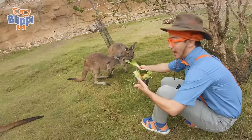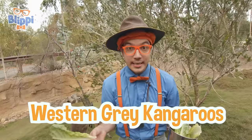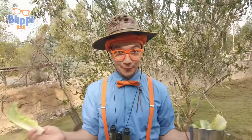Whoa. That was so much fun getting to see some Western gray kangaroos. Well, we still haven't found our platypus yet. Maybe we can keep looking and we'll find the platypus. Let's go hop to find the platypus like a kangaroo.